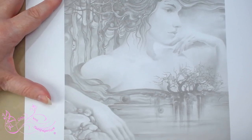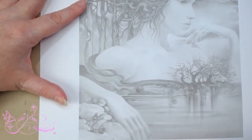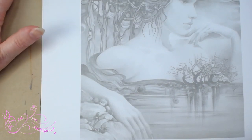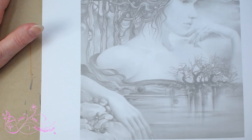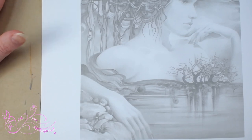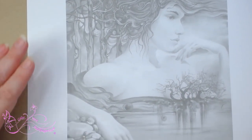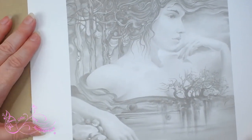Sound good? I didn't hear back from Yvonne there, but I think I'm going to go similar colours to what the original artist has done, because it's pretty. So I think we'll just start with the skin, hey? Get my magic markers out.